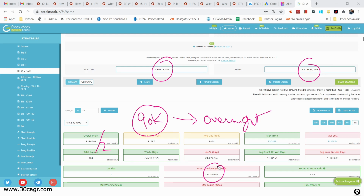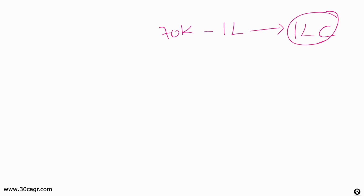So if you include these two strategies into your trading system, then there is a chance that your overall drawdown comes down. Okay, so with this simple change, you can earn around 70,000 to 1 lakh over a capital of 1 lakh. But again, I'm telling you, you need to use this strategy only as a way to come out of this, because there are a few drawbacks with this strategy.